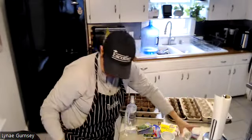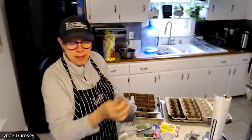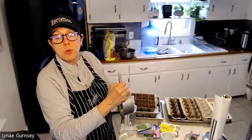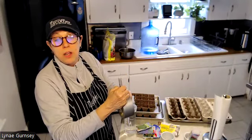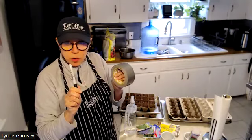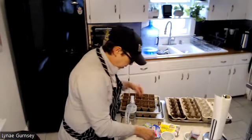So lots of notes. I have some duct tape, because we want to make sure we're writing the date. We want to make sure we're writing what type of seed we have. Really important to take those notes because you will never remember where you put everything.